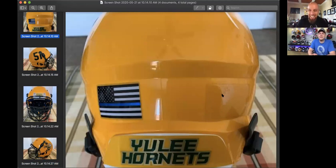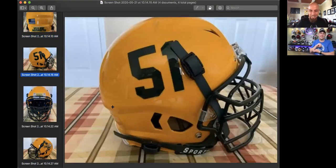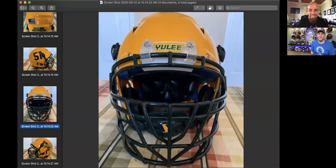Fantastic. Steve, I've got to say, I'm going to give some bonus points for that alone, because you still got the warning label. So the helmet still meets the standards that it needs to meet. Oh, man, I love that. It doesn't detract so much that I looked right past it. I love it. That's super clever. Yeah, so big points for that.